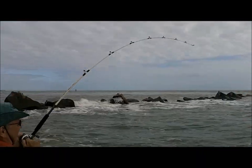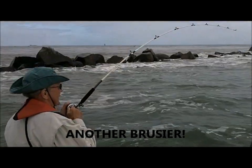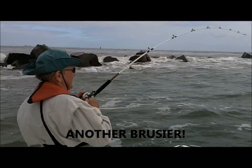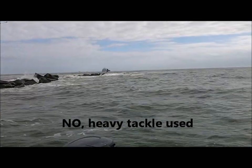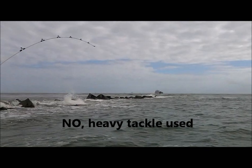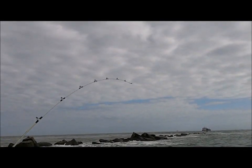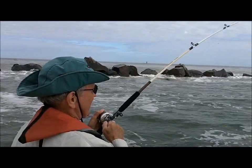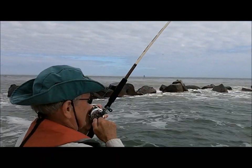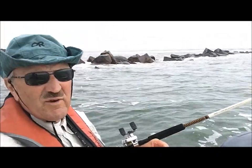All right, Doc's hooked up to another big old giant red. He's way out there somewhere. Look at that rod tip bucking. It's bucking all right. Yes, on the bottom. It bent the tine on the hook. All right, big redfish.